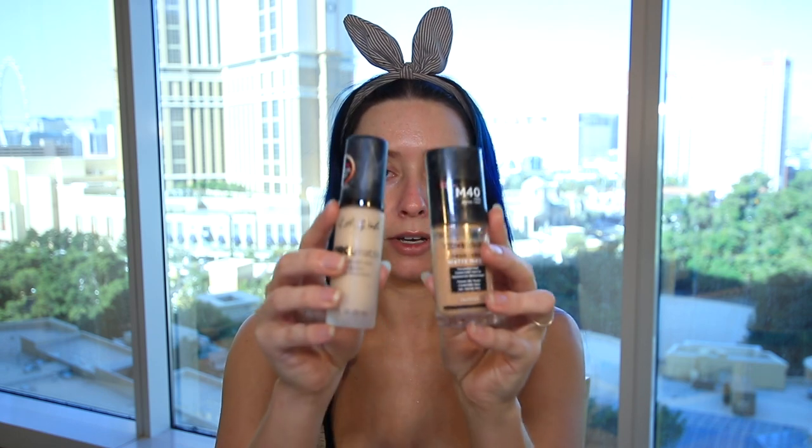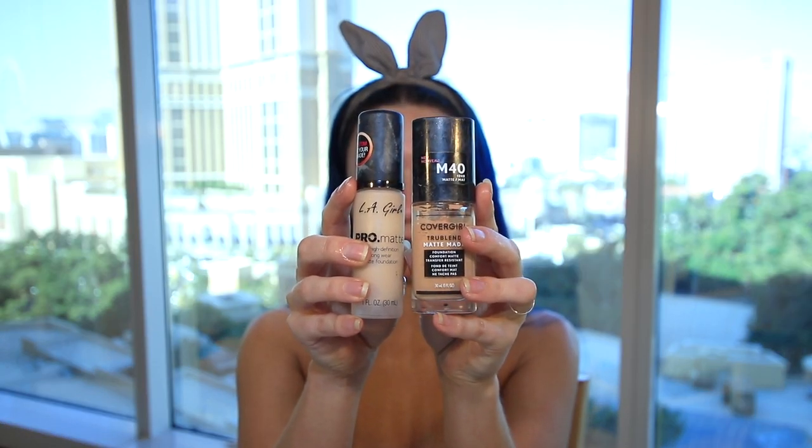All right, so now for foundation, I'm gonna mix two different ones. I'm gonna mix LA Girl's Pro Matte HD Foundation, in the shade Natural, with the CoverGirl True Blend Matte Made Foundation, in the shade M40. This is a darker color, and this is more of my lighter shade. So I'm gonna mix them to get the perfect shade. I'll do two pumps of the Natural from LA Girl, and then one pump of the CoverGirl, the darker shade.